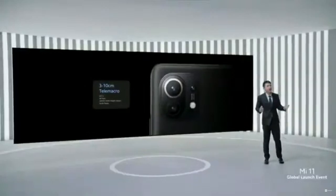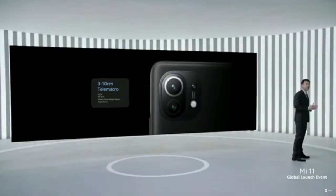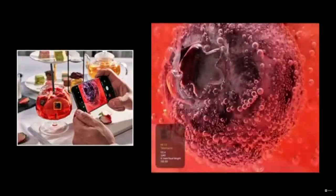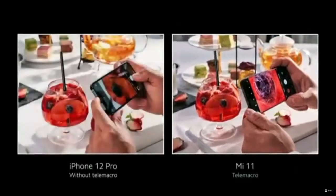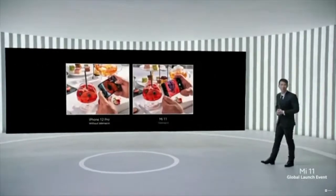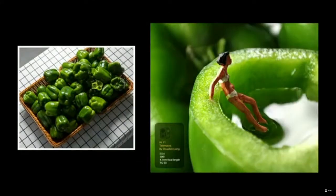Finally, we have telemacro. Now, for those of you who don't know, what the telemacro does is use an extremely long focal length to help determine proper depth and focus and use it to zoom into shots like a microscope. Our telemacro lens captures beautiful macro photos, like this small blueberry in this glass of tea here. At the same distance, competitor phones will miss out on a huge amount of detail. Now, thanks to telemacro, Mi 11 captures them all. This added range gives you a much deeper ability to capture small stories.